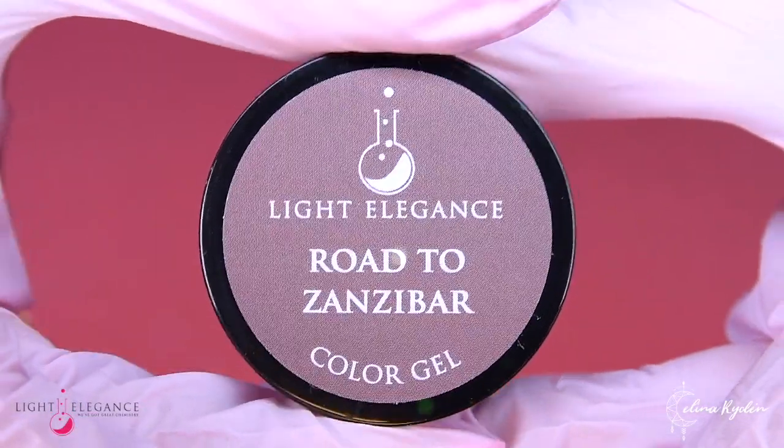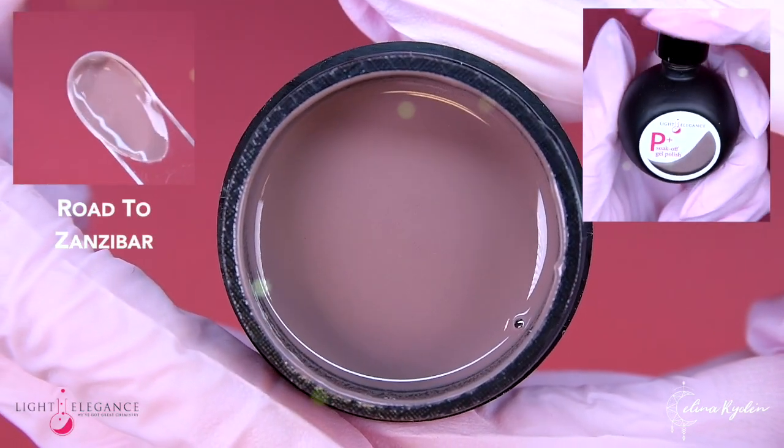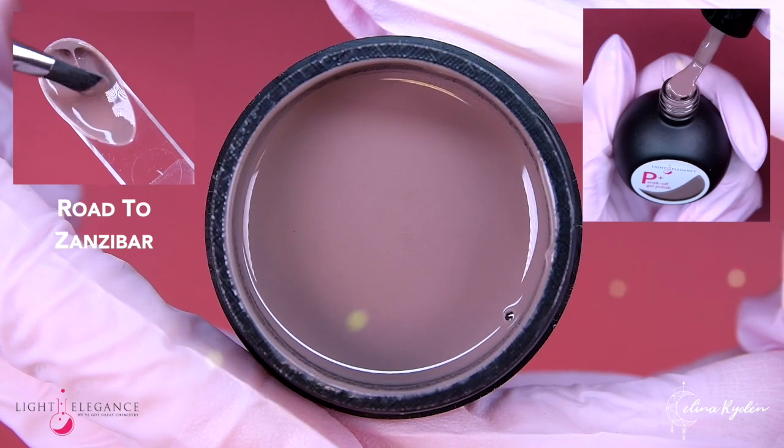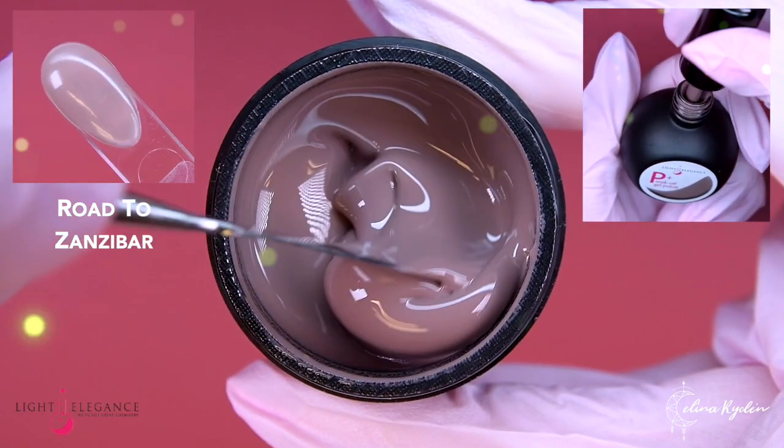Let's check out the Road to Zanzibar. A creamy brown taupe with that perfect muddy vibe. Call it a mud pile taupe or a milk chocolate taupe, whatever rocks your boat, or safari jeep.